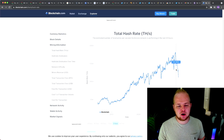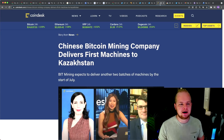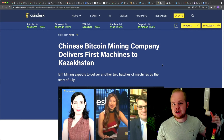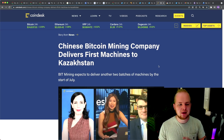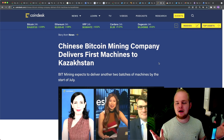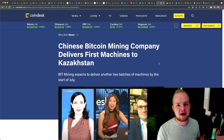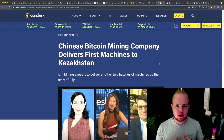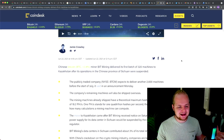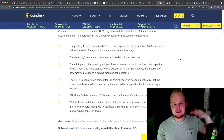Now, this is likely only temporary because we see that mining companies are moving their hardware and they're going to start turning on their machines once again once they move their equipment. But likely what's taking place is miners have to sell their Bitcoin to pay for expenses, to pay for moving expenses and all that kind of stuff. So we are seeing whales, miners, selling their Bitcoin, which is causing the price to be suppressed.